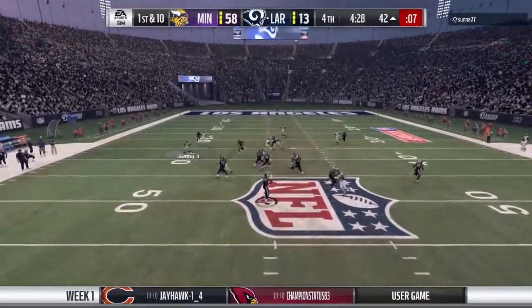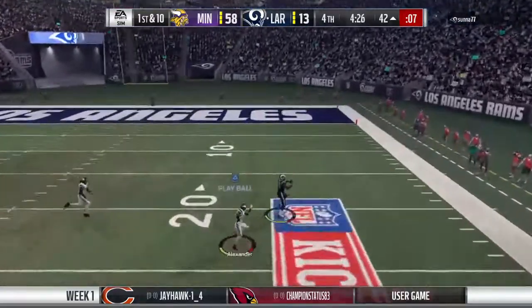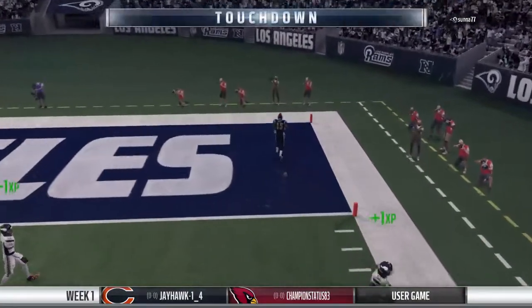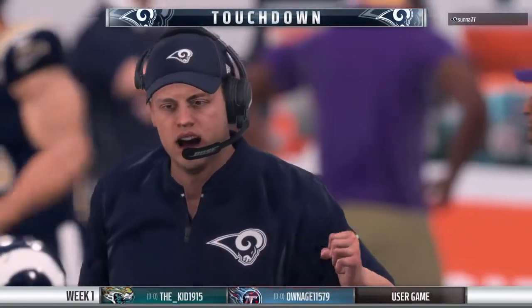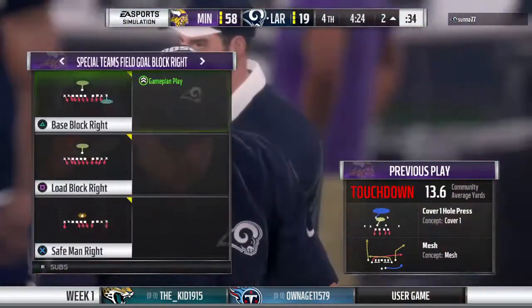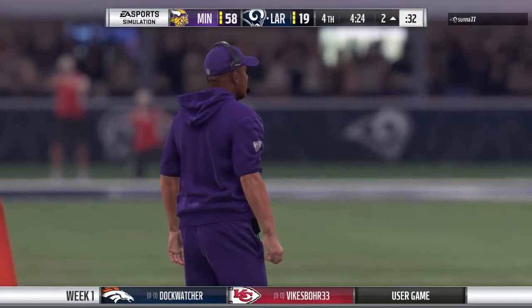Now a first down throw for Newton. Past the 20. Oh, he's got him in wide open, complete. And he's going to take this one in for a Rams touchdown. And that touchdown, well, it barely puts a dent in this lead.